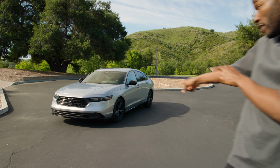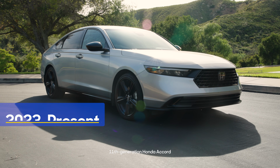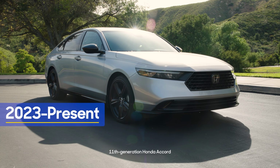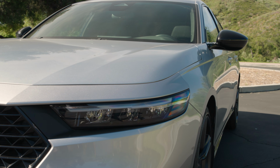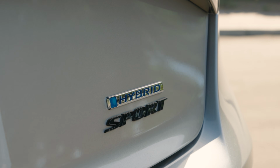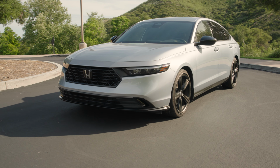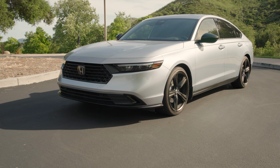The Accord is Honda's larger sedan, one step above the Civic, and this generation came out for the 2023 model year. The big difference from the previous generation is that instead of being able to choose between two different gas engines or a hybrid on most trim levels, the hybrid is now the upgrade engine, which means that it comes standard on higher trims like the Accord Sport L.